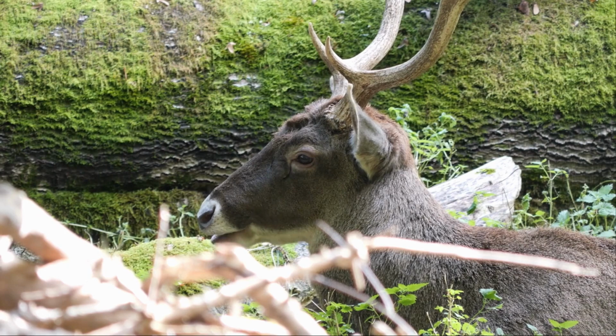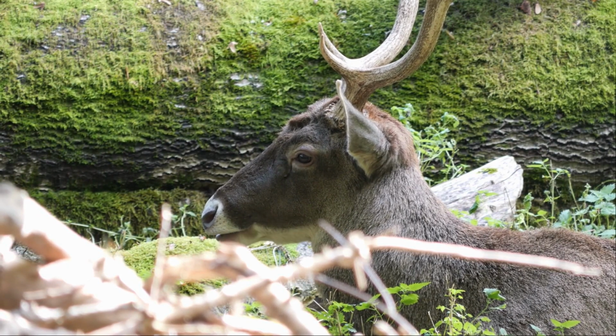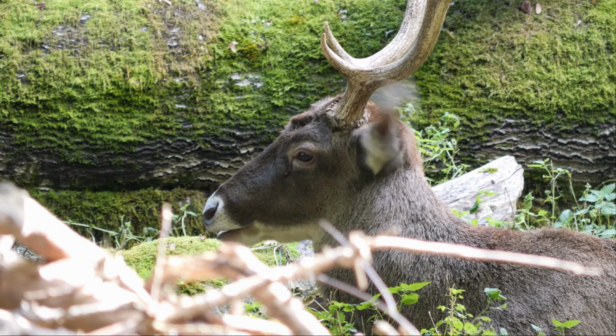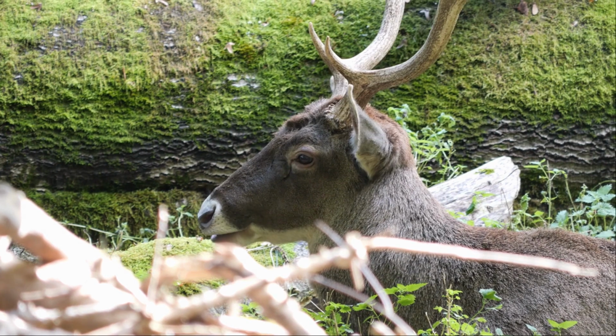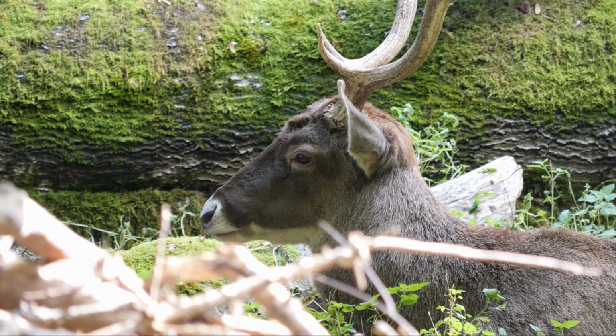Number 8 on our list, the Thorold's deer. This threatened species lives at high altitudes on the eastern side of the Tibetan Plateau. They are also known as the Chinese white-lipped deer due to pronounced patches of white around their muzzle. The Latin species name albirostris comes from the words albus, white, and rostrum, snout.